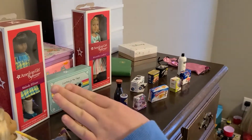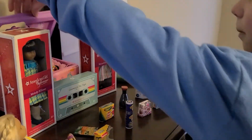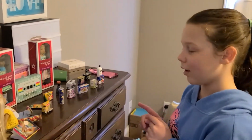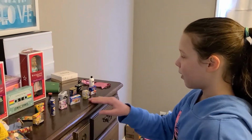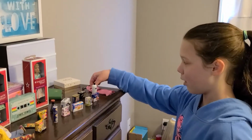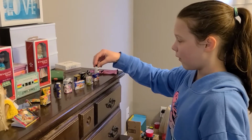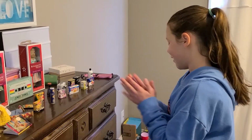Then my piggy bank. I have my jewelry box right here, where I also keep my American Girl earrings in. Here's my Five Surprise mini brand collection, and then a Barbie dress that my mom needs to sew. And yeah, I have a lot of Five Surprises here.